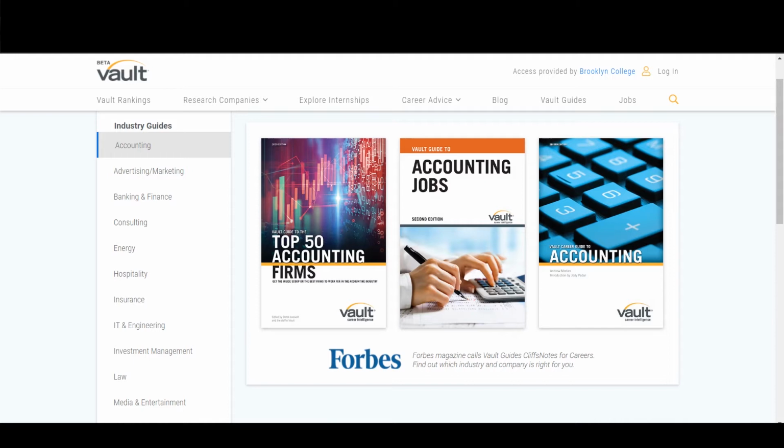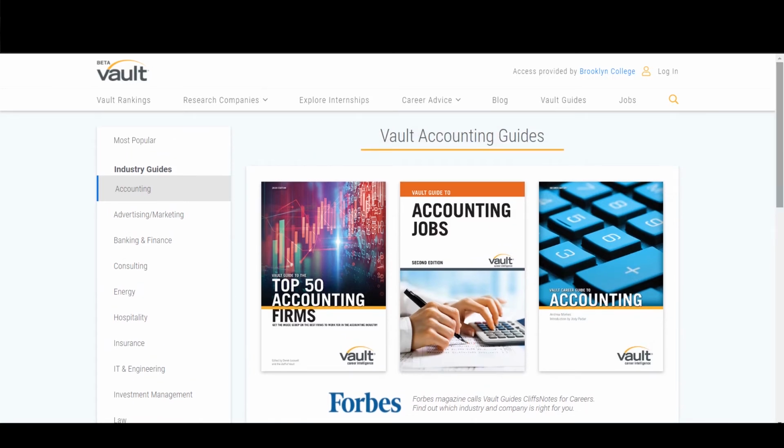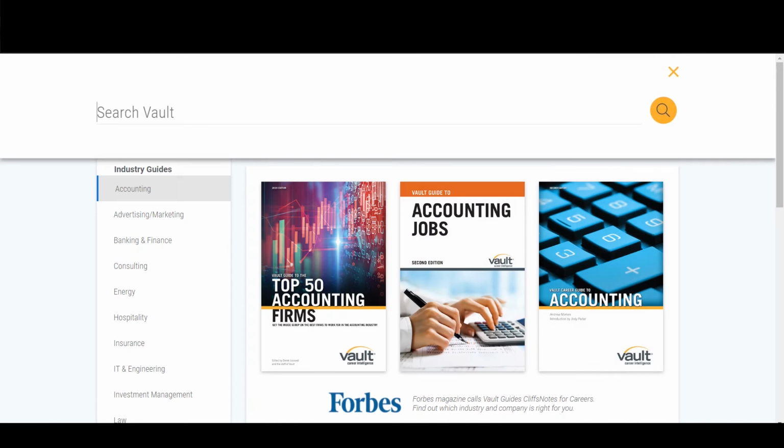So there's a bunch of different guides that you can also look at depending on your industry, and you can search it on the left-hand side. The other thing is, if for some reason you are unable to find things that you're looking for, feel free to use the search feature as well on the right side and type in whatever it may be.